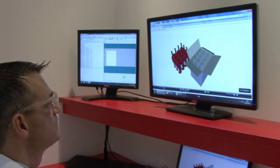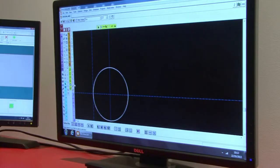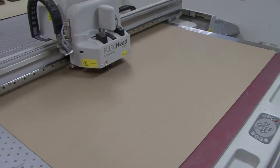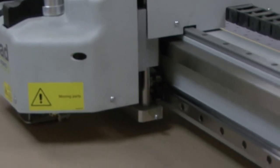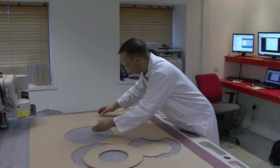Innovation is at the heart of our business, and in 2012 we launched our new R&D and Innovation Centre, complete with the latest design software and cutting table. This enables solutions to be designed digitally, ensuring products are fit for purpose before production begins. If you can visualise it, then we can design it.